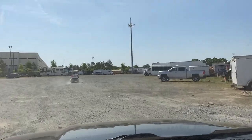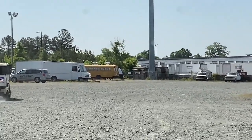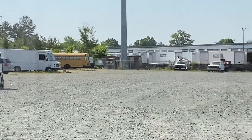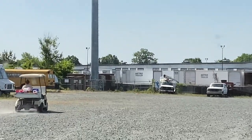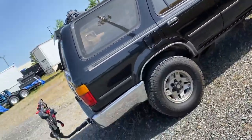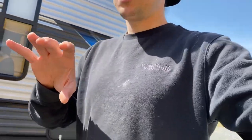There it is. I see her. All right, guys, it's real. The bus is real. So we have a Thomas Built bus, a Chevy 6.5 diesel dually bus.